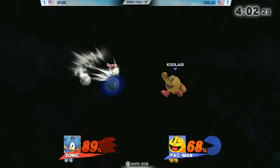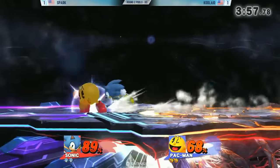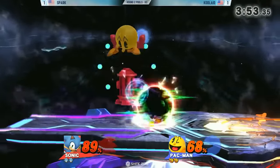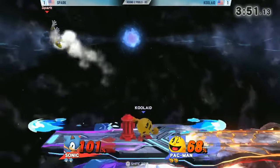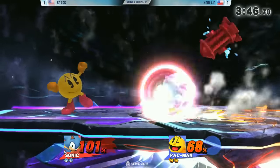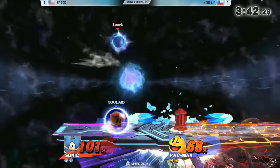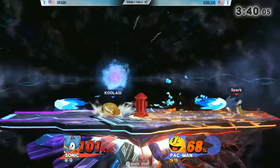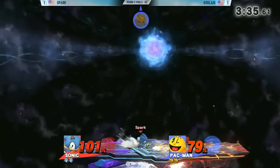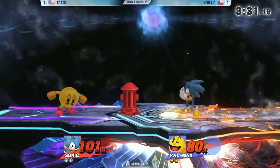So interesting from Pac-Man, I think when you do the hydrant on the ground, you get the water that sends you upwards too. So from that, I think it was maybe trying to set up for like a ladder combo or something. Maybe. Oh, yeah. All right, gets a little F-tilts onto the hydrant. Well, let's see how Spark can bring this back, because he's currently down. But he's not out because Pac-Man's kill options have to rely on setups. So bell, you know.